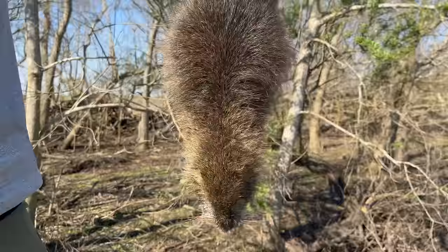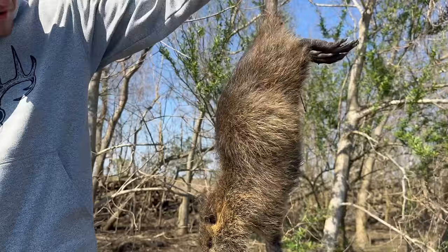Another nutria. He's what about dry. That? That's crazy. Now you can see what their fur looks like when it's not wet, because this guy ain't been in the water for a minute.